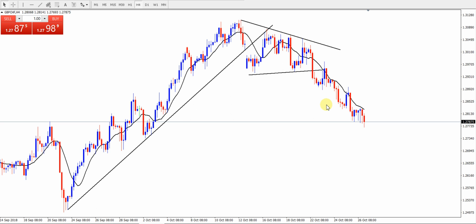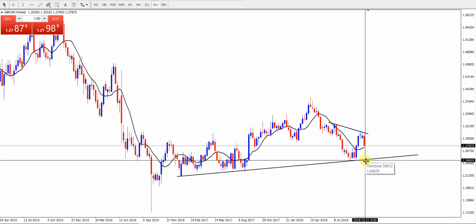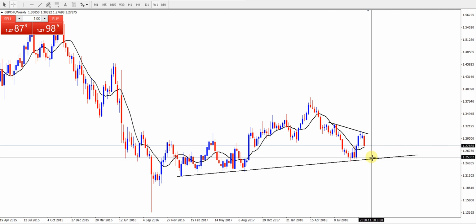We will expect this pair to target this rising trend line somewhere around here, maybe 125 or maybe 126 or possibly even 124. So it still has a long way to go, maybe another 200 pips or thereabouts before getting to its target. And should we see this trend line broken, maybe next week or the upper week or sometime in the future, then definitely this pair is going to be heading south all the way.